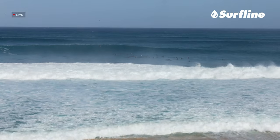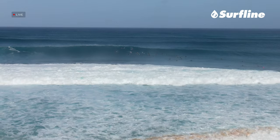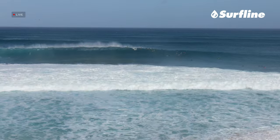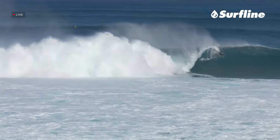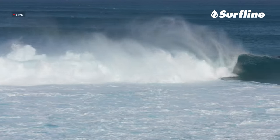How's this wave too? Oh, we're going to get a replay of that in just a second. This is an insane set. But as we watch just set after set pour through right now, just pumping Pipeline. Oh, that one's heavy. Yeah.